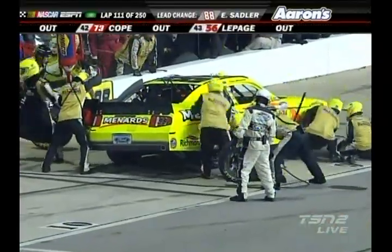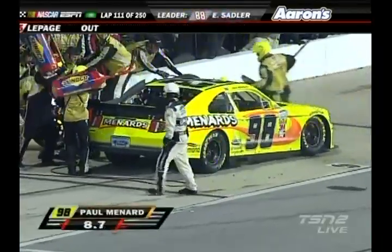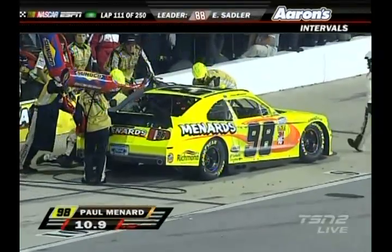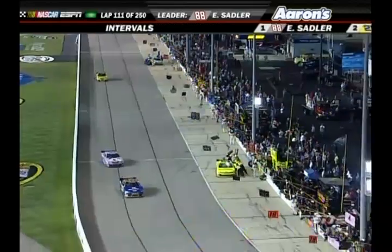And you see Paul Menard in there, the 98. He said he's tight center, loose off, same as what a lot of people are saying, but not having a bad run at all. They tested at Gresham Motorsports Park last week. They said they found a lot that they expected to help them tonight.